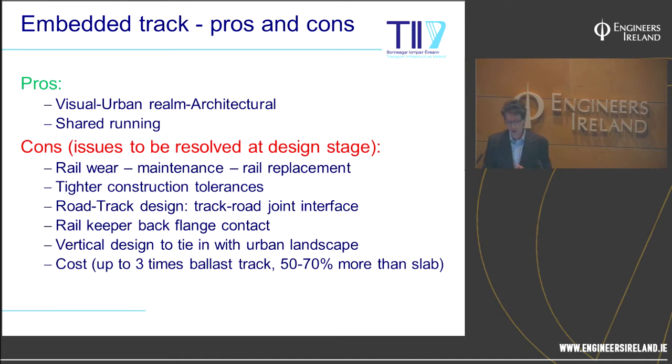While in terms of cons, I'd say the rail wear is an issue. Maintenance, rail replacement, getting the rail free to take it out in night shifts is a big challenge. Tighter construction tolerances, because we need to limit the wear, and at the same time we need to match the existing threshold levels on the roads. And it's a road and track design at the same time. Therefore, the joint interface of the rail with the road is a particular challenge for railway engineers.